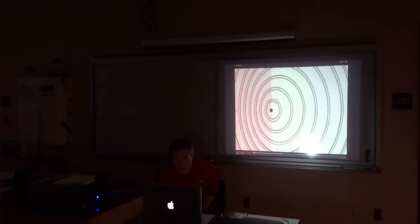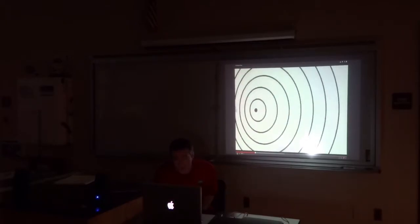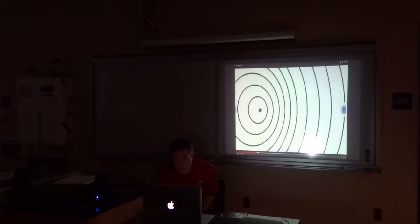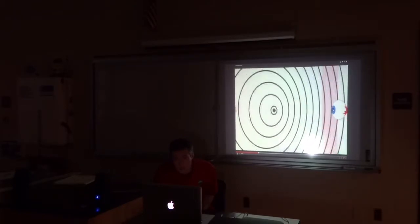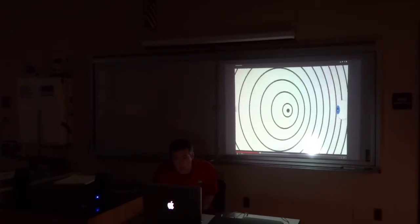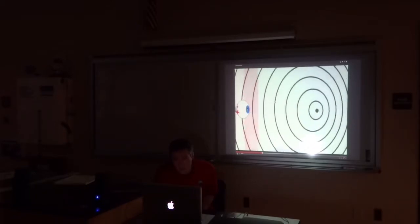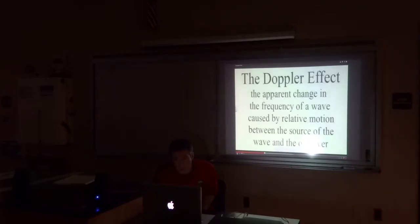In the direction it's moving, the wavefronts bunch up, and behind it they're spread out. If our object is moving towards a stationary observer, these bunched up waves are observed at a high frequency, and if the object is moving away from a stationary observer, the waves are observed at a lower frequency. So that is the Doppler effect.